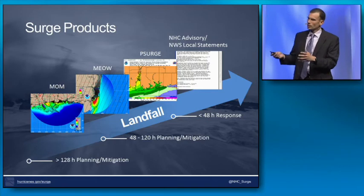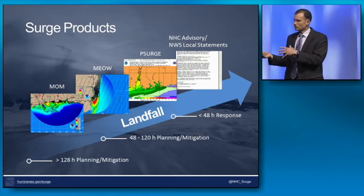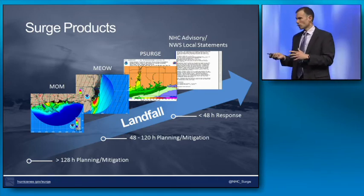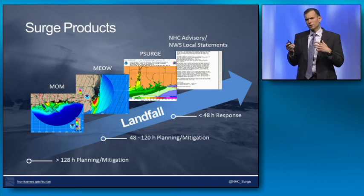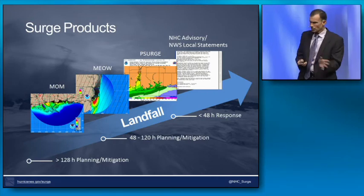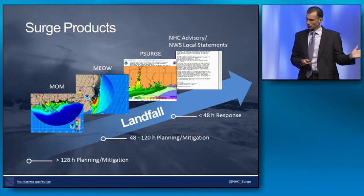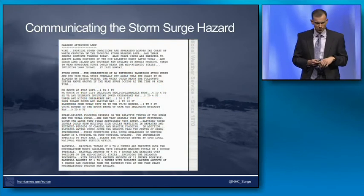Then we move to the real-time products that we use to map the individual hurricane that's threatening the coastline. That's the P-Surge, which is the probabilistic storm surge forecast. And finally, our keynote product for the general public and the media, which is the text advisory or the public advisory. So there's our suite of products. And one has to move through these products as the hurricane evolves, which is a complicated sequence of steps. So let's take a look a little bit closer.